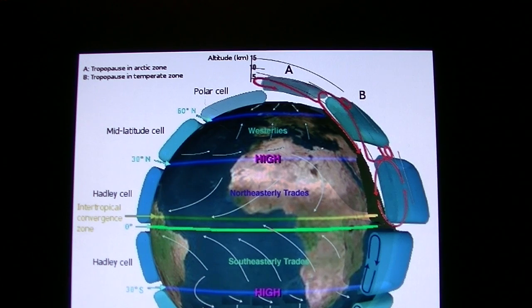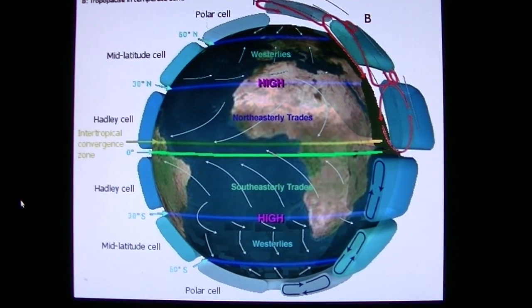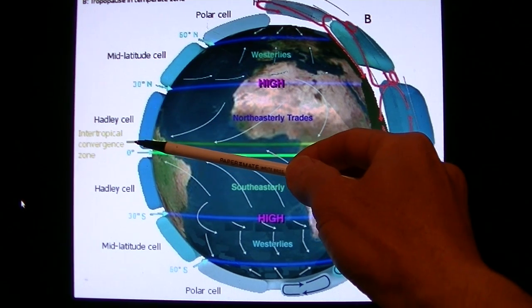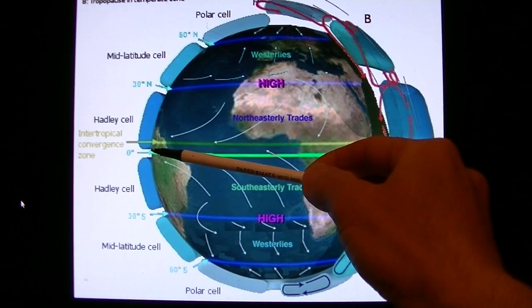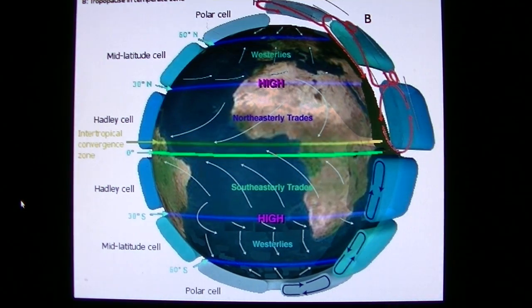These are just representations of what happens on the Earth. At the equator you have rising air that then goes far up into the jet stream and then cools and comes back down. And these are natural circulation cells, and they set up the weather bands of the Earth.